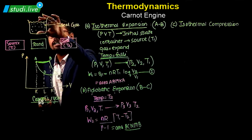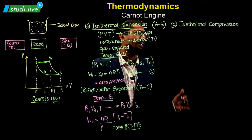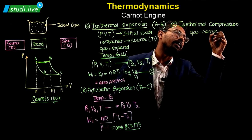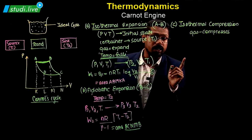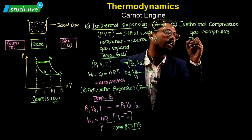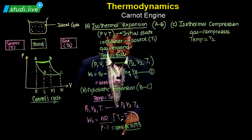I took this ideal gas and I'm keeping it on the sink, which is maintained at a temperature T2. So what happens now is the gases compress. The temperature does not change because it is isothermal compression, where the temperature is going to stick at T2.